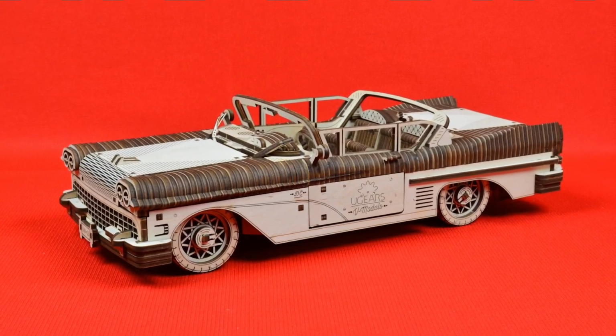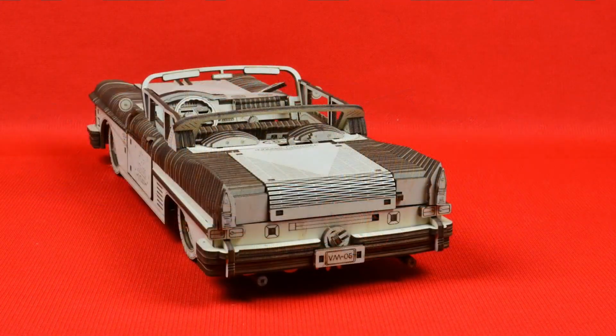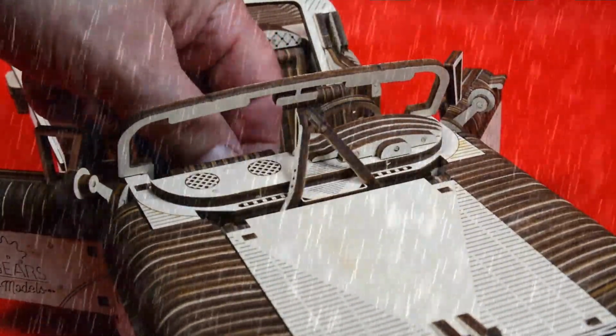Looks like these are for bigger kids. Yes, they are. The age says 14 plus on the box, but really the plus is the key word there. It's good for all ages, any car enthusiast, anyone who is into the automotive industry. I could definitely see you putting these together and putting them on display. Really beautiful.